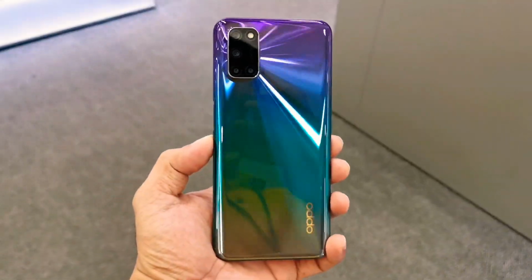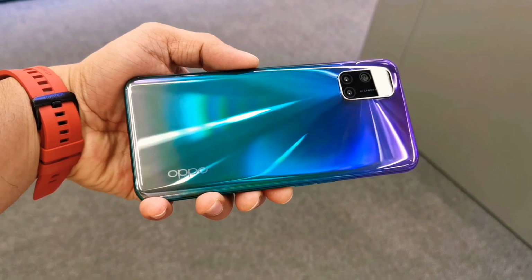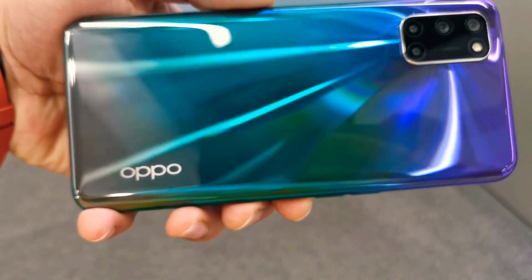Oppo just recently launched the new mid-range phone, which is the Oppo A92, and this is my hands-on and quick review.